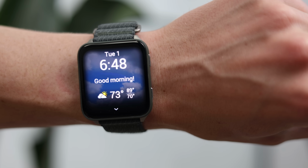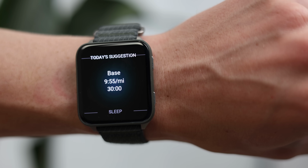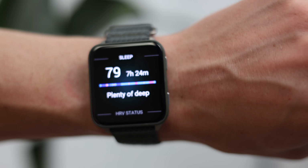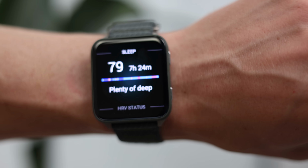And the second thing is the morning report. Again, so many other companies are trying to copy this and really mostly failing. So every morning you wake up, if you have this enabled, it'll tell you like the weather, what's going on today, how well you slept, and different things like that.